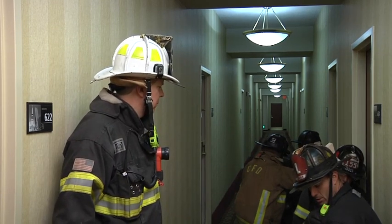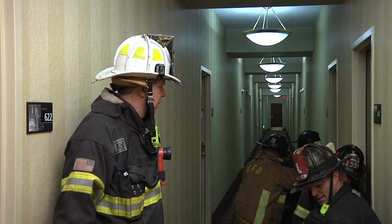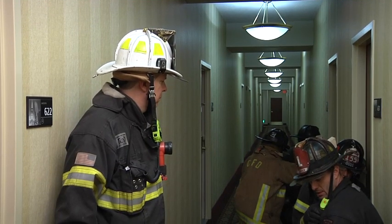Engine 3, truck 4. Stairway 3 is your attack stairwell. Stairway 3, attack stairwell.